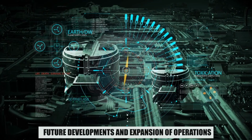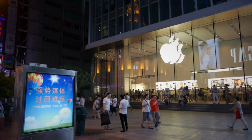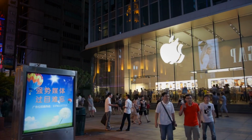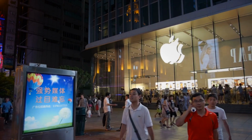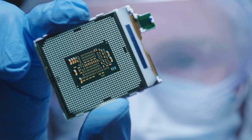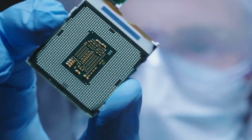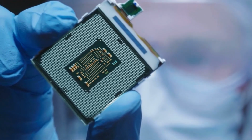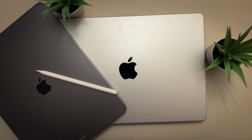Future developments and expansion of operations. With the success of Apple's custom silicon, the company has laid the framework for future breakthroughs and expansions into other areas. The next generation of chips. It is anticipated that Apple will continue to expand its silicon technology, and there are rumors that even more powerful chips are currently being developed for future iterations of the Mac and iPad.